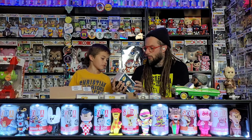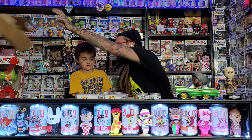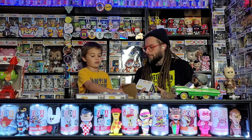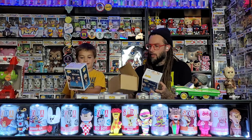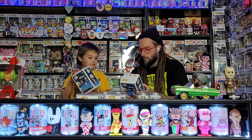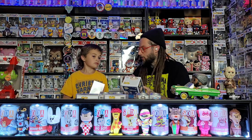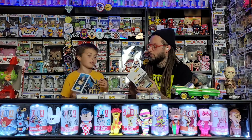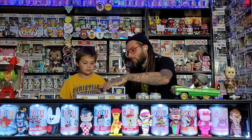Did you get a chase? No. Okay, this is the one you opened. I haven't opened the third one. No chase. So what I was thinking about doing is a custom of this. You know how the other ones are painted green, we could paint different color greens to make him look like a ghost anyways. That'd be pretty cool. But this is a cool pop, too.